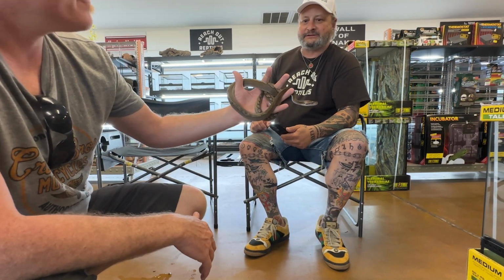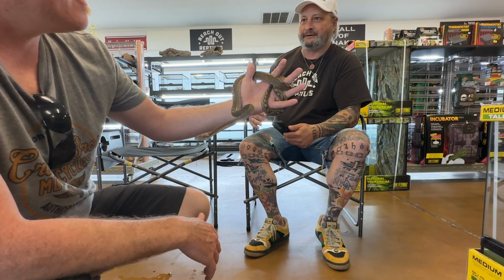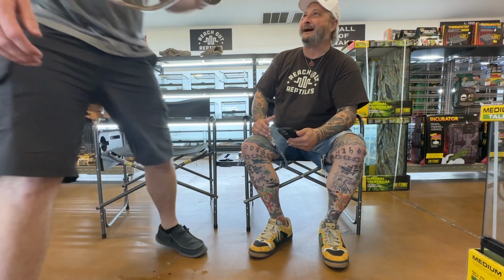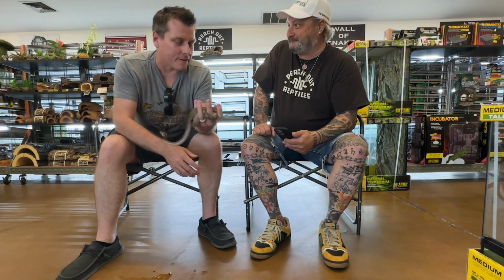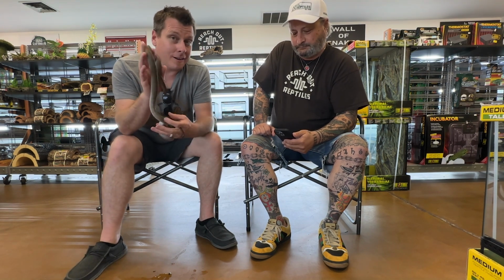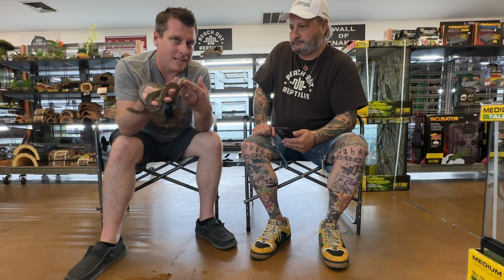I think motleys look great when they're full grown. They just look stunning. Yeah, you're right. When they're a big snake and they're motley, that's a neat snake. You know, they change the color a lot too. It's very clean and metallic and beautiful. So underrated morph in my opinion, but this is a motley.